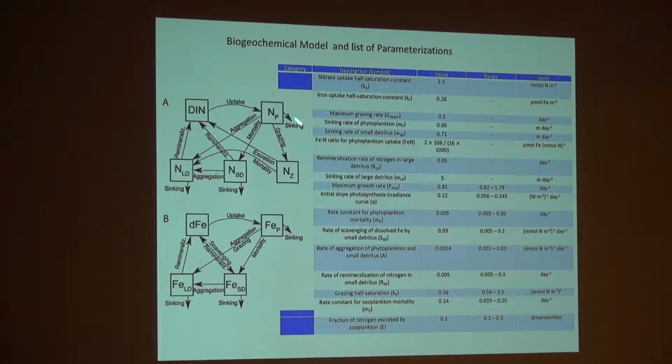This is a pretty typical model for nitrogen, where it's got different pools. Here's the dissolved nitrogen, here's the nitrate, for example. Here's the phytoplankton. Little P means phytoplankton. Here's some small particles, some big particles. Here's the zooplankton. And we set up a parallel one for iron, which looks pretty simple. We actually simplified it by leaving out the zooplankton. But it's actually quite complicated.